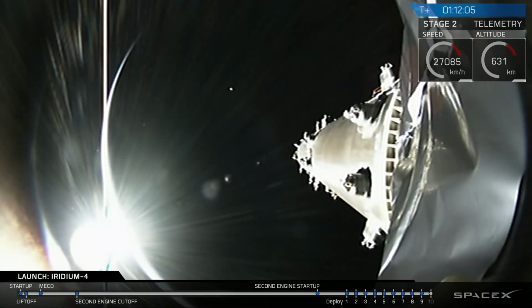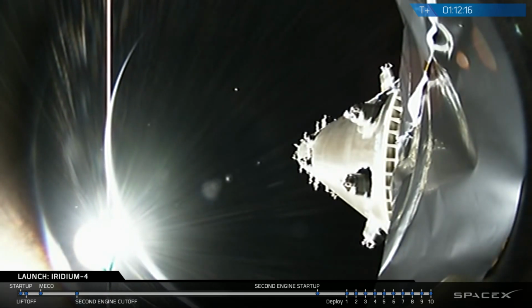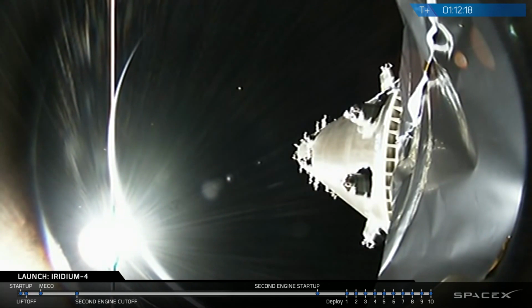Well, it looks like a bare dispenser, but there's actually 1 more Iridium satellite left on the backside of the dispenser. We're waiting for deploy confirmation. Spacecraft 8, separation confirmed. Final spacecraft deployed.